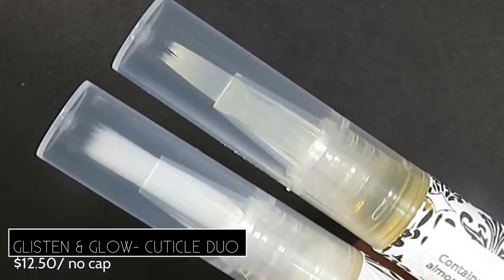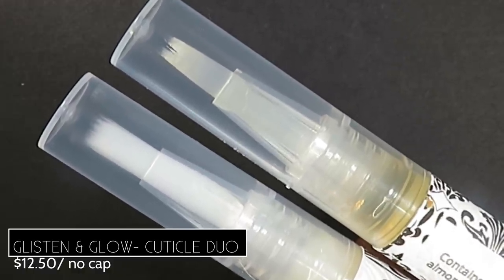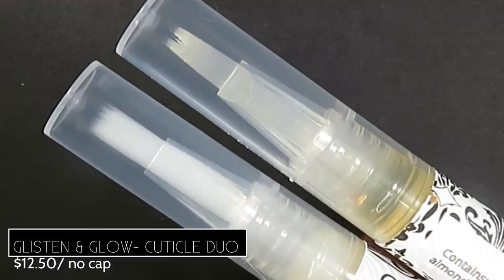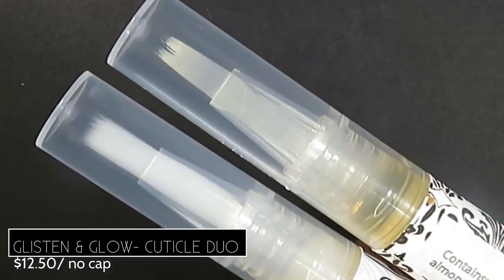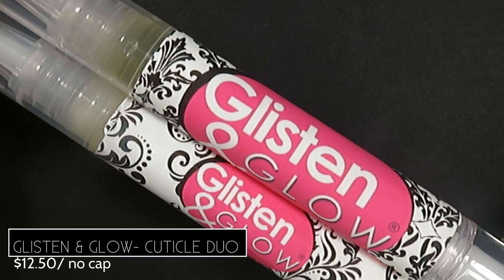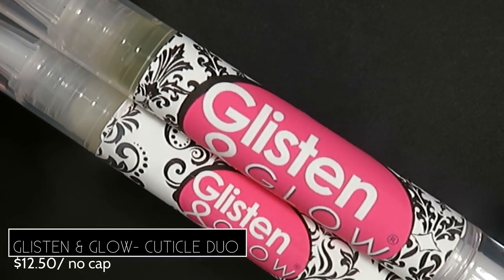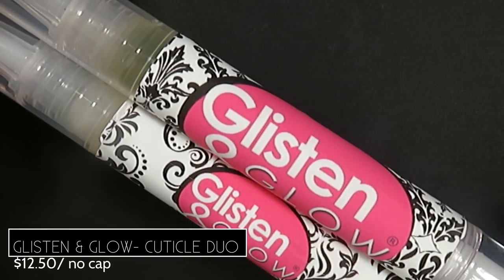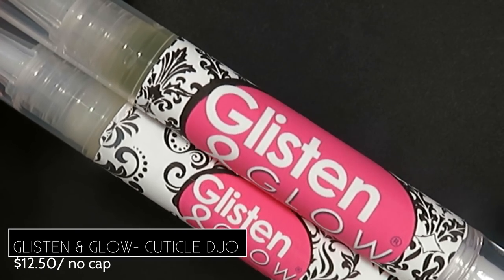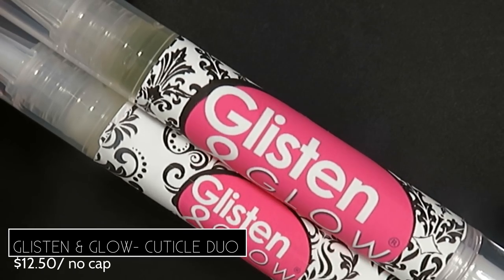The cuticle remover pen, if you haven't used this from Glisten and Glow, it's a wonderful product. It's got kind of a gel-like consistency, so it's not super runny. It's easy to apply with that applicator tip right to the place you want it, right around your cuticle. It doesn't run, and then you just leave the product on for 60 seconds, and gently push back, and it's going to help clean up those cuticles. And then you can hydrate them after with the cuticle oil pen. So wonderful duo. I find these great, especially for traveling.